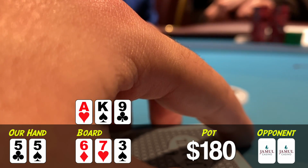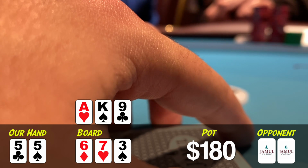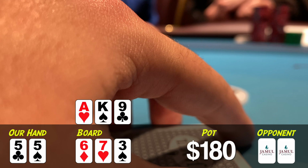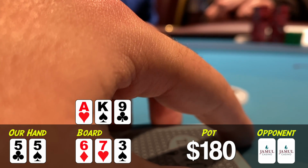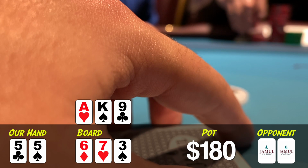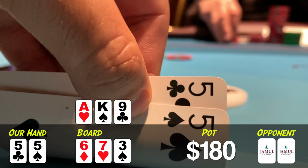Obviously we flop pretty much nothing, but when the action checks all the way to me on the button, I kind of realize that there's not really any hands that are super strong on both boards. Meaning both of these boards are so different that if you have a strong hand on one, you can't really have a strong hand on the other. Except for obviously like top set and hands like that, but I expect all of those hands to bet the flop. There's really no point slow playing in bomb pots.